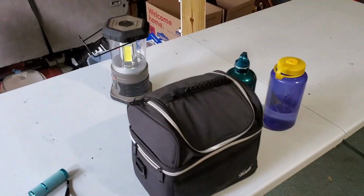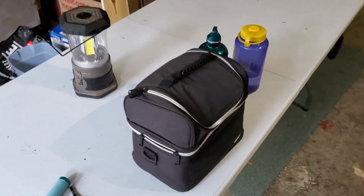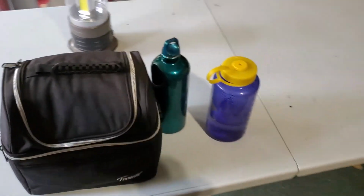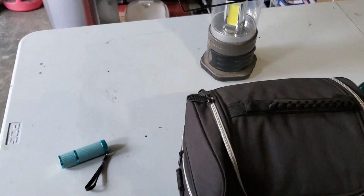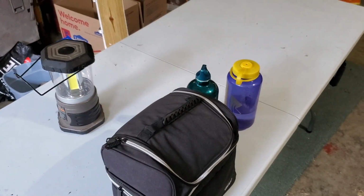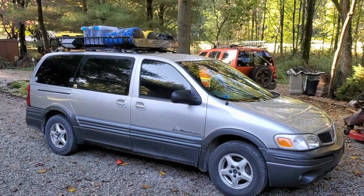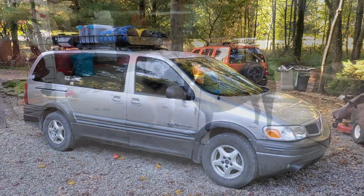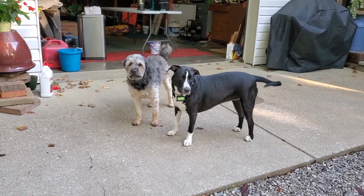See, the table is almost empty. Just a few things, you know, my 300-watt rock pile. I've got some things of water, got a lantern, flashlight, but almost everything, this table is completely full, and almost everything now is in the Montana. Yep, she is about ready to go.